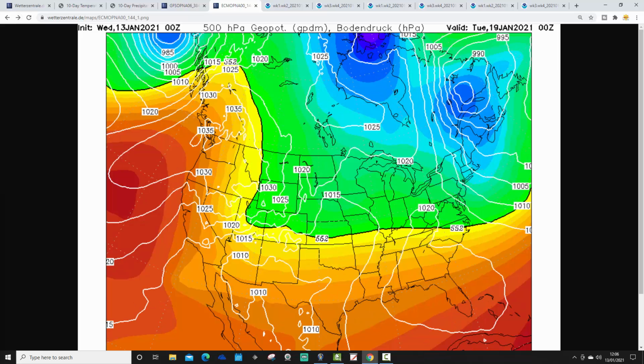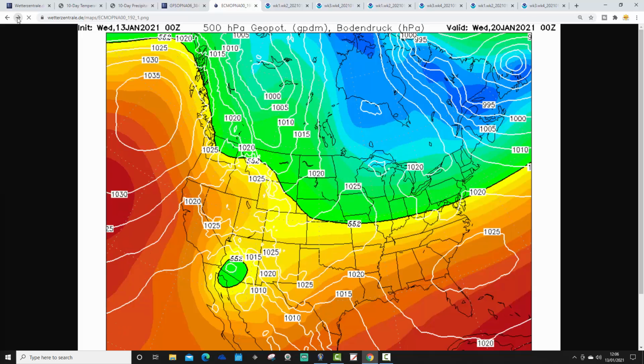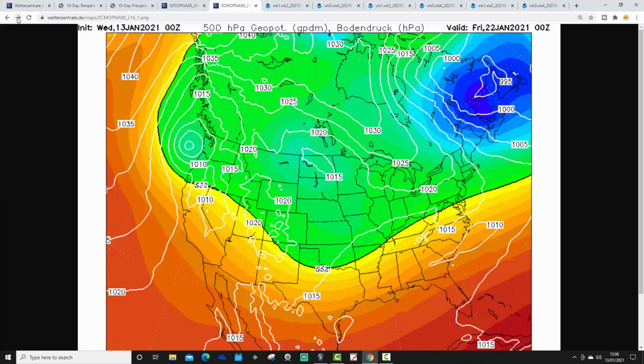Into the early part of next week, we probably see milder air beginning to draw up from the south. Those very cold upper air temperatures begin to recede away north, but there's still plenty of cold left through the Midwest and into the east and the northeast for the early part of next week. And then we get to the second half of next week, and we begin to do it all over again.